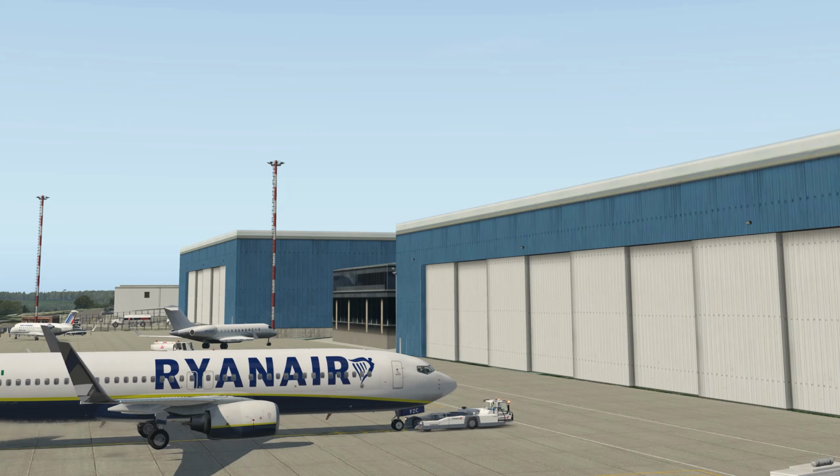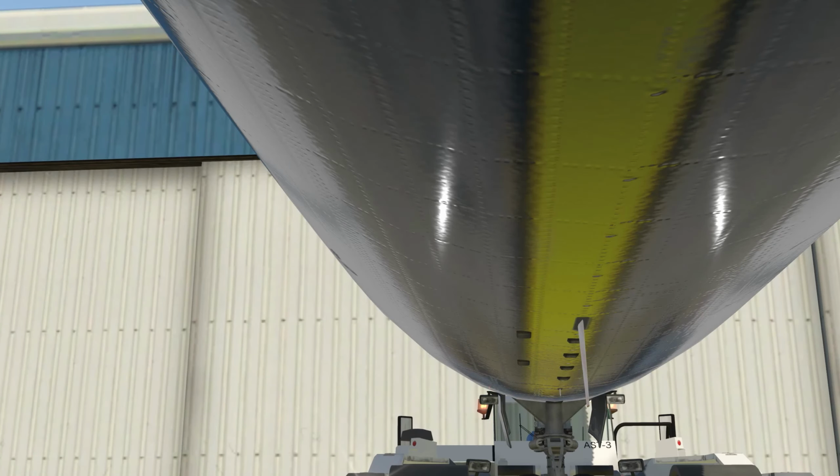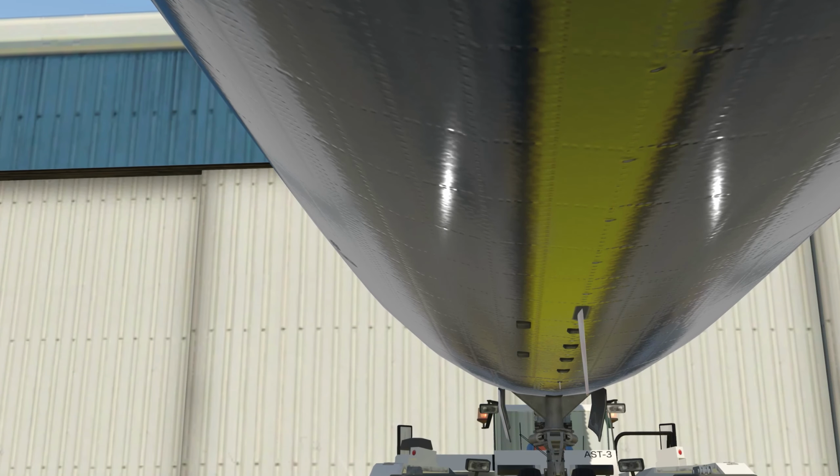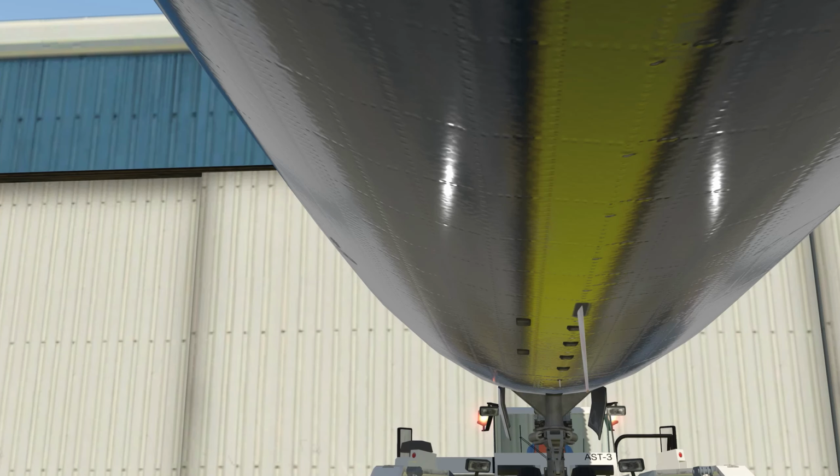Okay, all doors and hatches are closed, ready to connect. Tow truck is almost in position now. He'll clamp onto the front wheel and raise the aircraft, so you'll see it clamping on. And the aircraft will just slightly rise and we'll begin our pushback. Tow connected and bypass pin inserted. Release parking brake. Starting pushback.